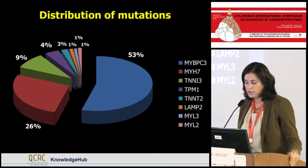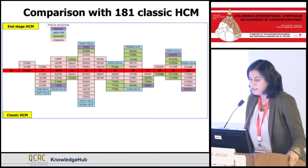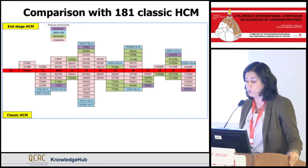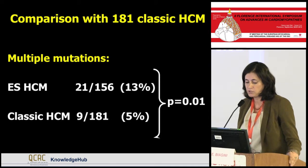Myosin-binding protein C and myosin heavy chain were the two most involved genes, followed by troponin I with 9%, whereas the other genes had distribution rates that ranged between 1 and 4%. We had just one patient who had a mutation in LAMP2, and this patient also had a mutation in troponin T. Then we compared this population with 181 patients with classic HCM, and we did not find any differences in terms of both gene and mutation involved. And this is just an example of the myosin heavy chain gene. The only difference that we found was in terms of multiple mutations. In fact, we found 13% of multiple mutations in the end-stage patients compared to 5% in patients with classic HCM.